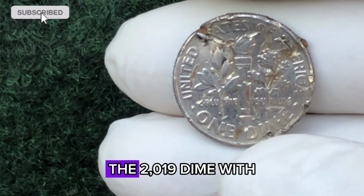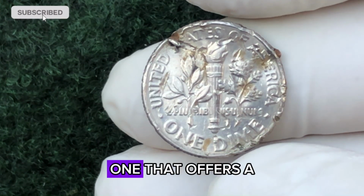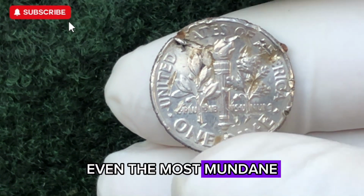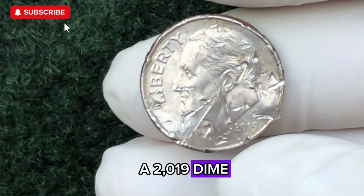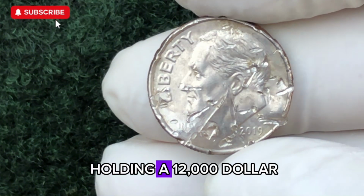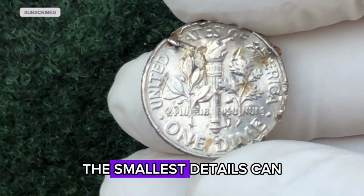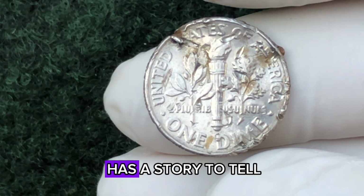For collectors, the 2019 dime with the mint mark error has become a must-have item, one that offers a glimpse into the fascinating world of numismatics and the surprising value that can lie within even the most mundane of coins. So, the next time you come across a 2019 dime, take a moment to inspect it closely. You may just be holding a $12,000 coin in your hand. It's a reminder that in the world of coin collecting, the smallest details can make the biggest difference, and that every coin has a story to tell.